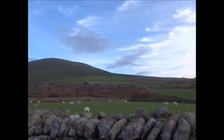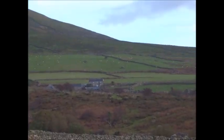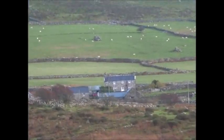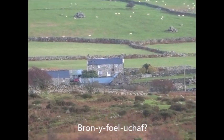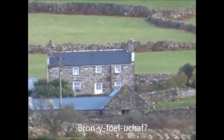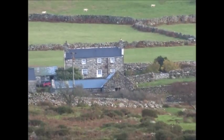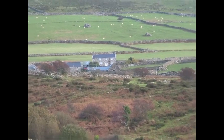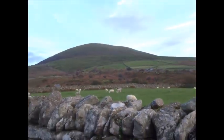I'll just point out over the distance, if I can home in on it, that's always caught my eye there, that isolated, is it in focus? Isolated farmhouse. Yeah, a hillside farm. Yeah, traditional Welsh farm.